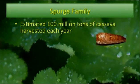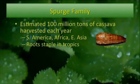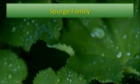Now there's an estimated 100 million tons of cassava harvested every year in South America, Africa, and East Asia. The roots of cassava are a staple in the tropics, and the cyanic poisons are removed by boiling, fermenting, or squeezing out the juice.